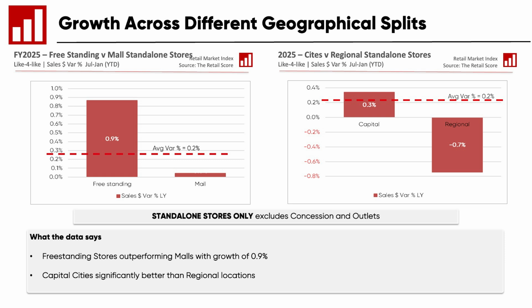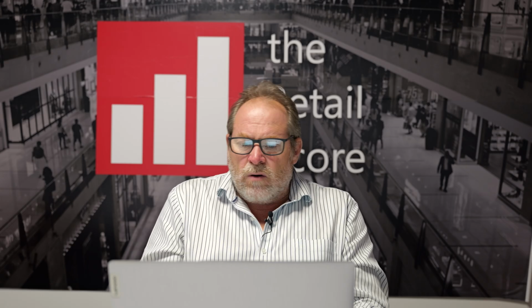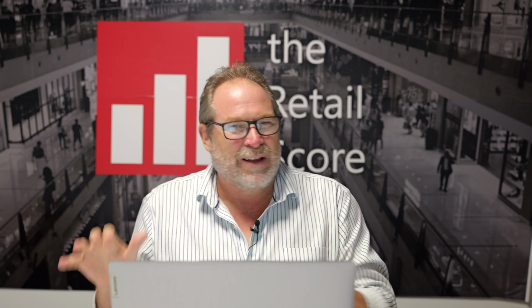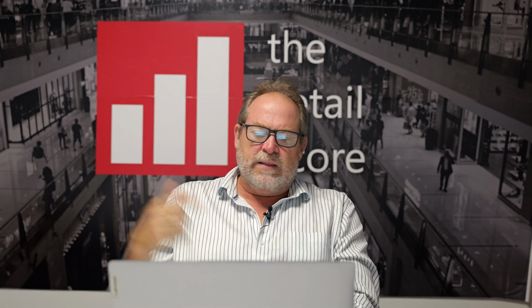So any segment that we look at that's north of 0.2% is overperforming the average, and anything below that is underperforming. The first thing we looked at was how shopping malls are doing, which is the higher proportion of stores, versus freestanding locations. Freestanding locations typically are going to be high streets. I can tell you that on average, high streets grew 0.9%, shopping malls just above 0%. So there's your 0.2 being par. On the face of it, freestanding stores are outperforming malls, and that was quite interesting for me. I know they certainly traded very well through COVID, but it seems there is some resilience on the high streets, with consumers still engaged in local shopping.